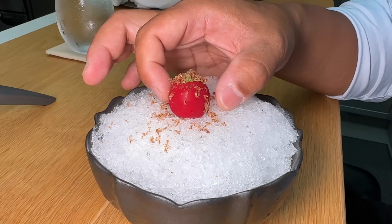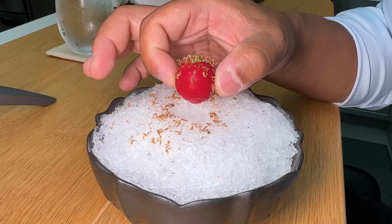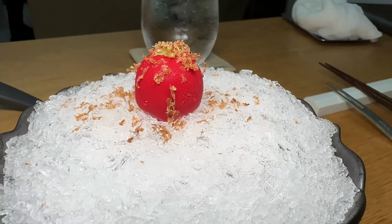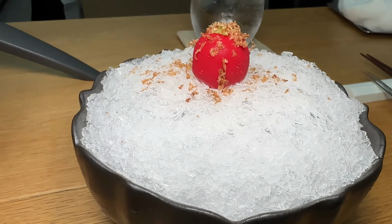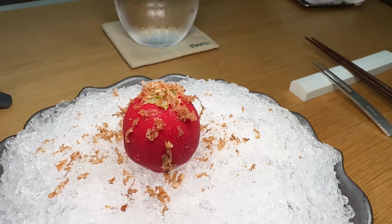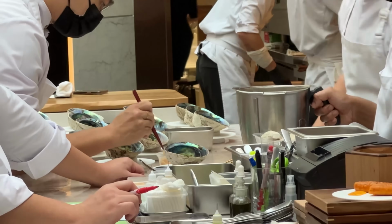Next dish is a Japanese tomato with a shiso leaf sitting on a bowl of ice. And they recommend just picking up with your finger and popping in your mouth. Oh my God, oh, that's amazing. It's a light little shell, and then the whole thing just erupts in juice as soon as you crunch down on it. It's a little sweet, a little tart. Definitely a big surprise.